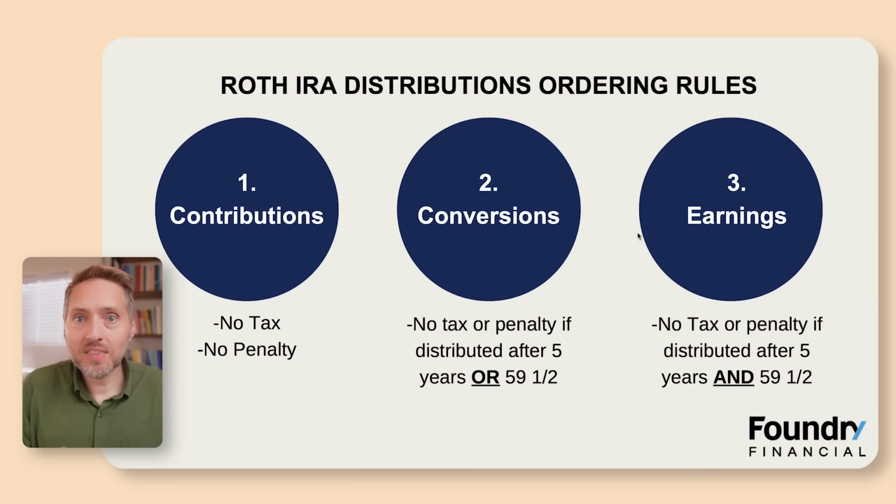And so what that means is you have to be 59 and a half. And this 5-year rule is slightly different. To meet this 5-year rule, you have to have had a Roth IRA open for at least 5 years. So as long as you've had a Roth open for 5 years, doesn't matter what custodian, as long as you've had some Roth open for 5 years and you're 59 and a half, you can take out all of your earnings completely tax and penalty free. So that's kind of the overview of this chart.